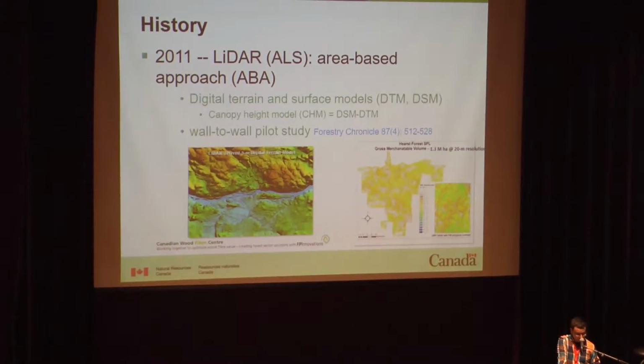In 2011, there was Murray. Murray spoke a lot about that. It was the project that took place in the Romeo Malette and Hearst forests. That was the first operational testing or experimentation with the area-based approach with an airborne LiDAR. We saw the results. It was a pivotal, wall-to-wall study using LiDAR. We saw really great interest for inventory. We saw that it was interesting for forest inventory, and that was our starting point. That was our spark plug at the Canadian Wood Fibre Centre.